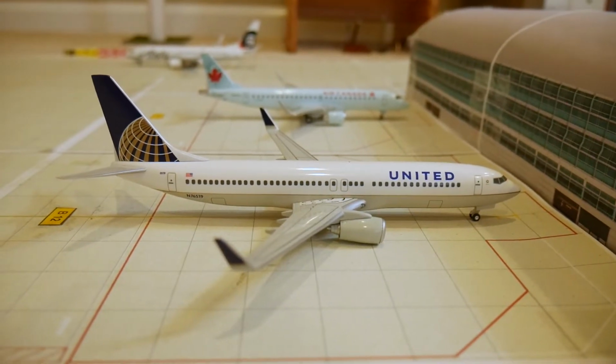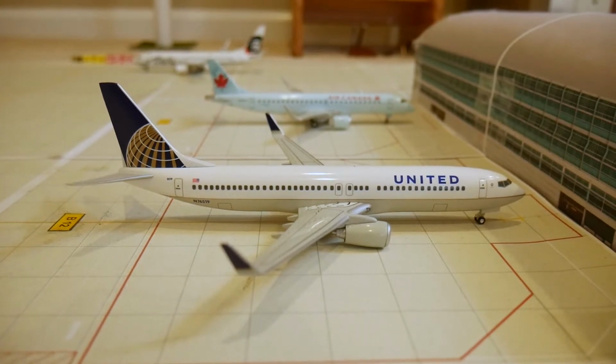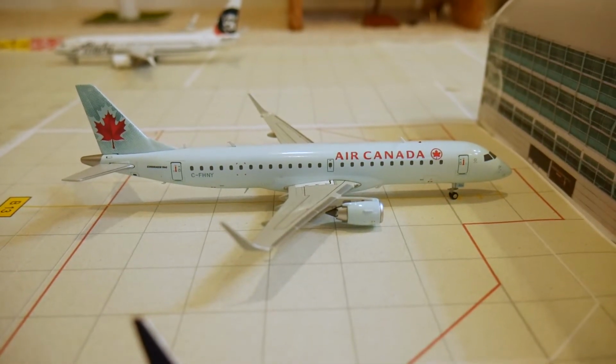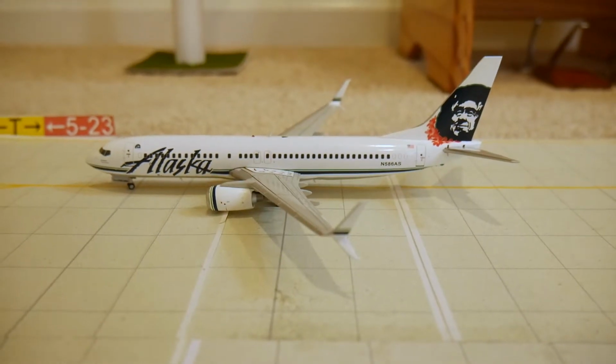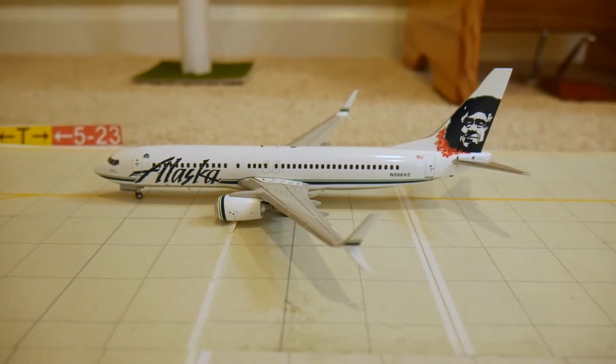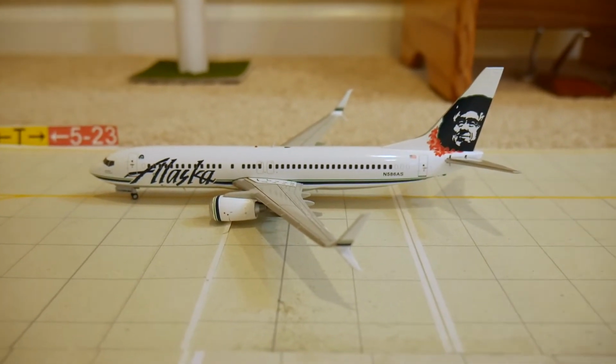Up next, we have another United 737-800. He's going to be heading out to San Francisco. After that, we have this Air Canada E190. He's heading out to Toronto. Next up, we have this Alaska 737-800. He's currently waiting in line for takeoff. He's heading out to Seattle.